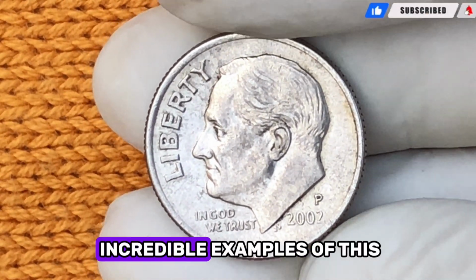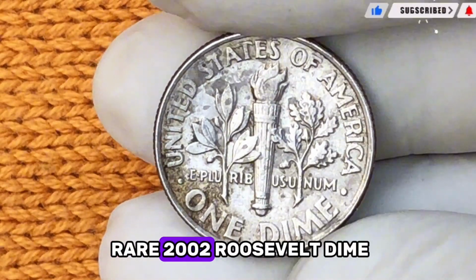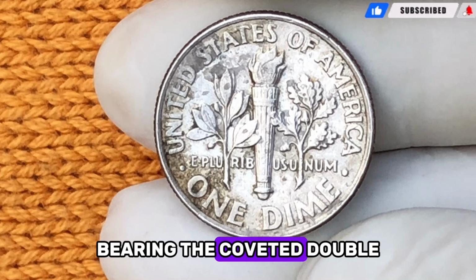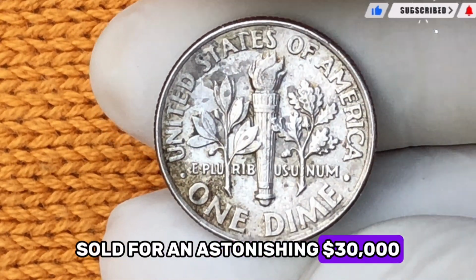One of the most incredible examples of this coin's potential value came when a particularly rare 2002 Roosevelt dime, bearing the coveted double die error and in near perfect condition, sold for an astonishing $30,000.